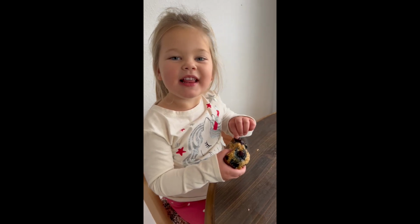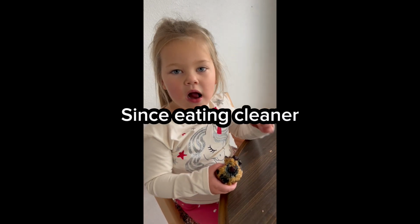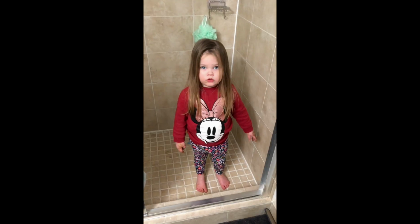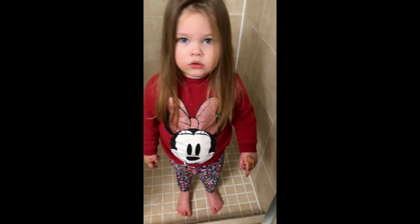I'm also super excited to report that since eating cleaner the past 2 weeks, Lucy has not had a single poop episode. Before, when Lucy was eating a lot of dairy and other processed foods, she was having poop explosions like every single day. But for the first time since doing this diet change, her stools are actually healthy.